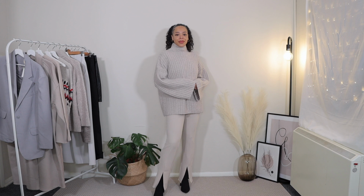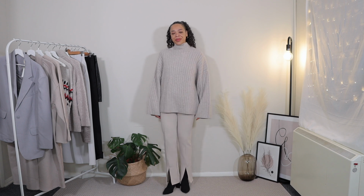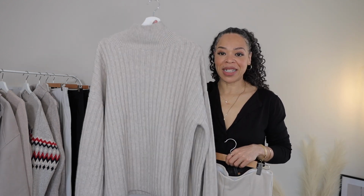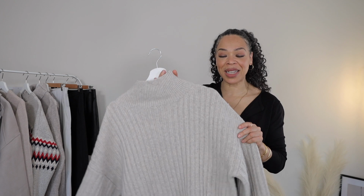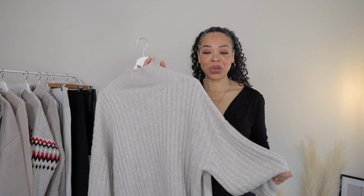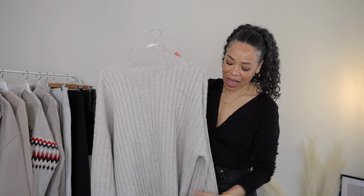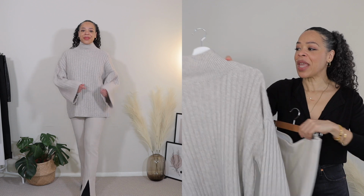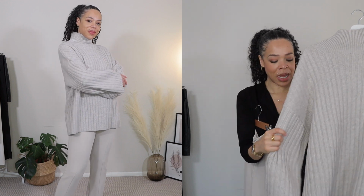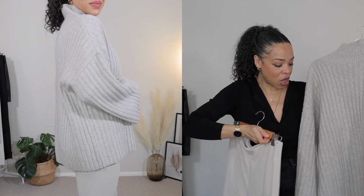Now I wanted to try these ones because I really liked how the model had it styled on the website with a nice jumper, and I feel like the look was actually really nice and cool. And the jumper that I styled it with is this one right here, also from the Conscious line, but this one is made of 100% wool. It's super thick, beautiful. Like the finish of this sweater is absolutely stunning. I love the design of it and the sleeves being super long. The neck area is not too high, but definitely high enough to keep you warm. I absolutely love the combination of these two together. I actually think it came out super nice.